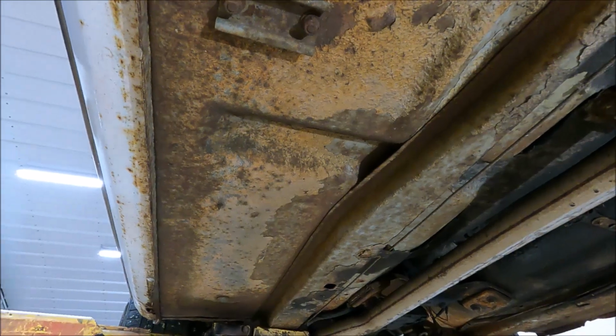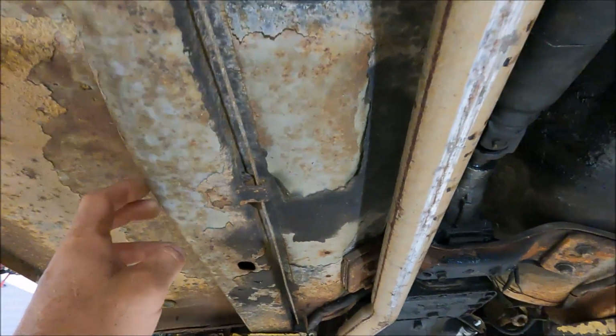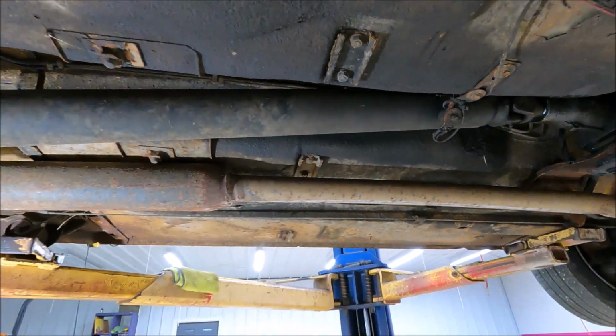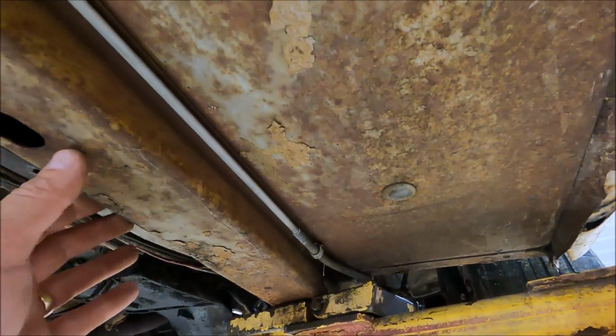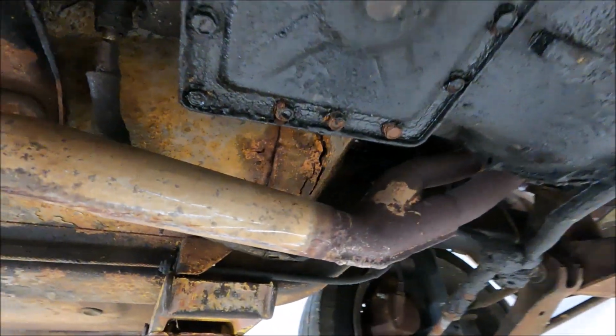This is the first time I've been under it other than with my little phone light when I bought it, so you can't really check it out too good with that. But I did a good job checking it out because it is solid. It's a very solid car. Again, especially for this area in Kentucky. They're hard to find here without being rusted completely.